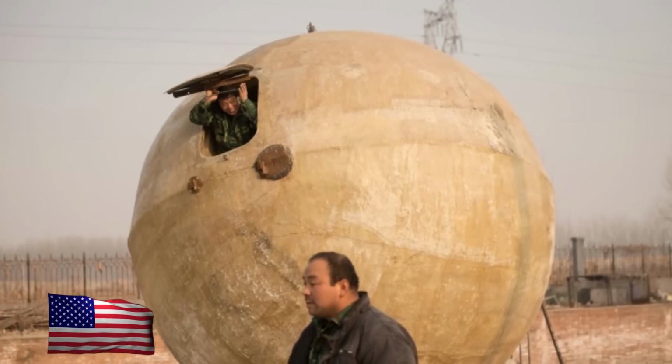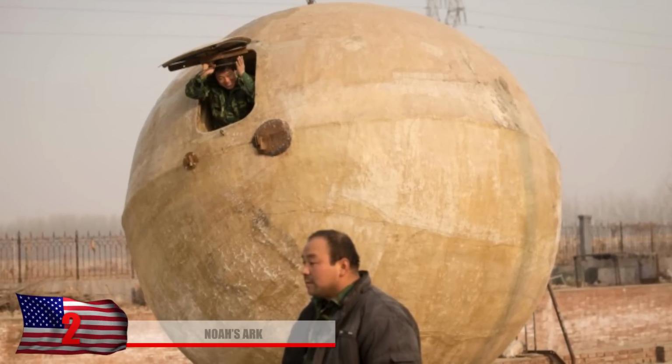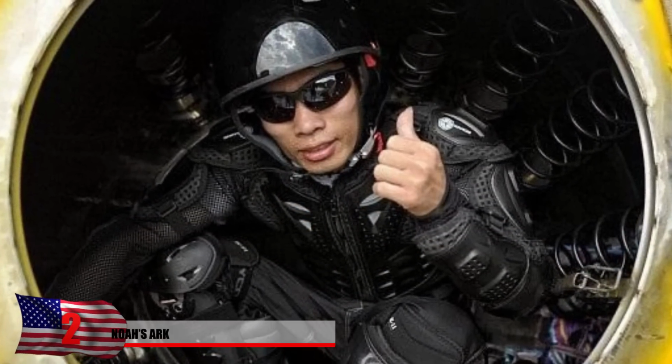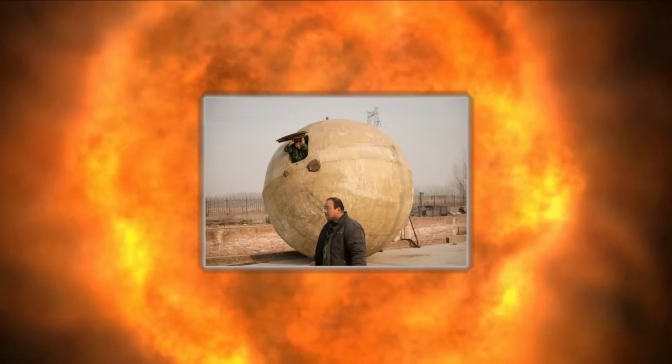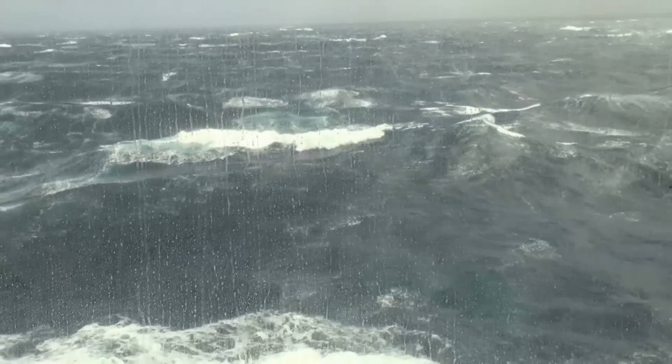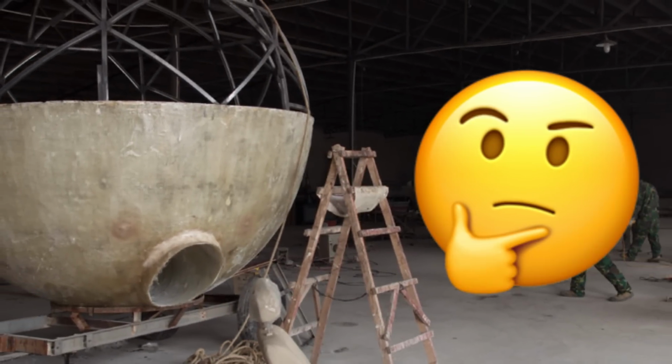Number 2. Noah's Ark. This is basically a movable doomsday bunker which has the capability of surviving more than just one scenario. A prepper by the name of Liu Qiwan came up with something that's been called the Great Ball of China, or what he calls Noah's Ark, in order to survive the apocalypse. This can survive the strength of a tsunami, the cold temperatures of the Arctic, and even debris from an earthquake. So we're guessing it should be safe against zombies.